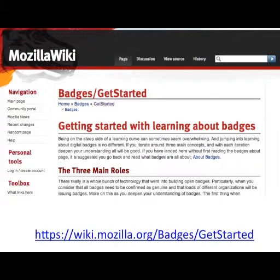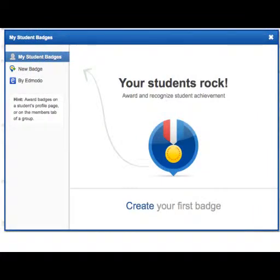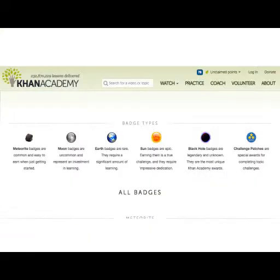So what I want to do now is show you other places where students, teachers, anybody can earn badges. Edmodo's in the game, and if you don't know Edmodo, Edmodo is a social networking site for teachers to connect with their students, so you can create a digital classroom. So Edmodo's getting into the game with creating badges. These are a little bit more back to the sticker on the page because there's not a lot of criteria. A teacher could go ahead and set the criteria, but this is a little bit more stickers on the page. Hey, you did a good job. But the concept is that students will work to earn the badges.